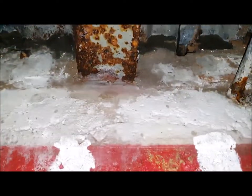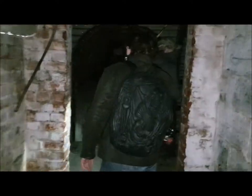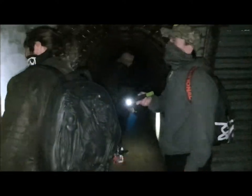Got all the ventilation. Mind your head. Classic, found the toilets. Whee. Oh, what's that smell? Someone's done a piss then. That was probably one of the lads back in World War One.